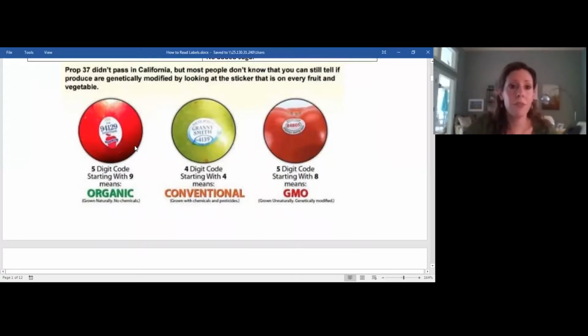If you had a 5-digit code that starts with the number 9, it means it's organic. So you guys have all seen these little stickers that you have to peel off before you eat your fruit or vegetables. So that's where we're looking for that number right across that little sticker. If you have a 4-digit code starting with a 4, that means it's conventional. So conventional means that it's grown with chemicals, it's grown with pesticides, it could be genetically modified.